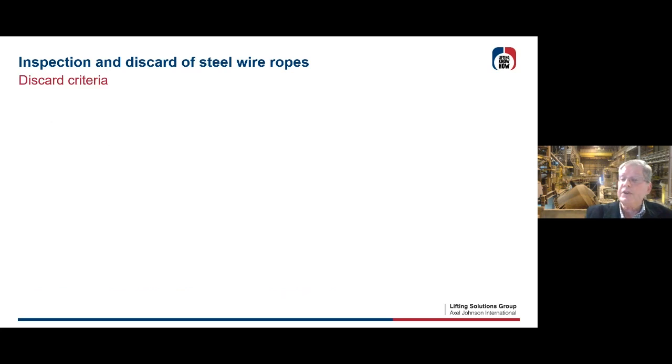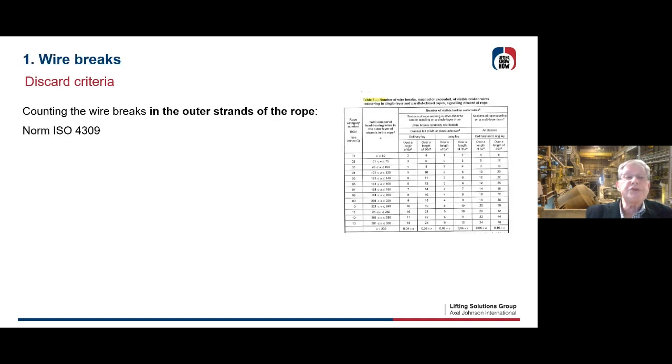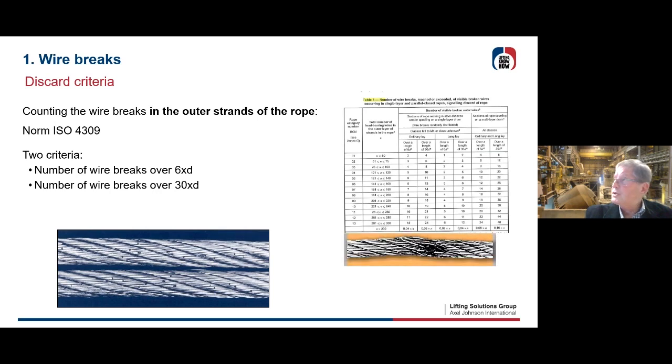Okay, the discard criteria: when do you have to declassify your ropes? You have to look for wire breaks, for reduction of diameter and wear, and look for corrosion or for some deformation. The first criterion is wire breaks. You normally have to count the wire breaks you see on your rope, and you take the number of wire breaks over 6 times the diameter of your rope, and the number of wire breaks over 30 times the diameter of your rope.